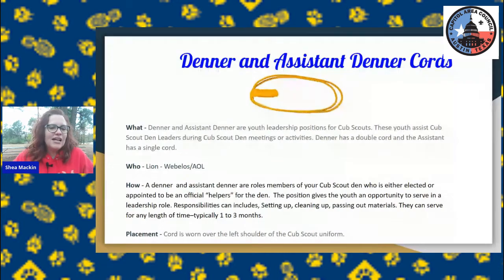If you do it every month, it gives everybody in your den a chance to be a dinner or assistant dinner. Their job is to help set up and help pass stuff out, not very hard, but it gets them out and learning a little bit more leadership. And that is worn over the left shoulder of the Cub Scout uniform.